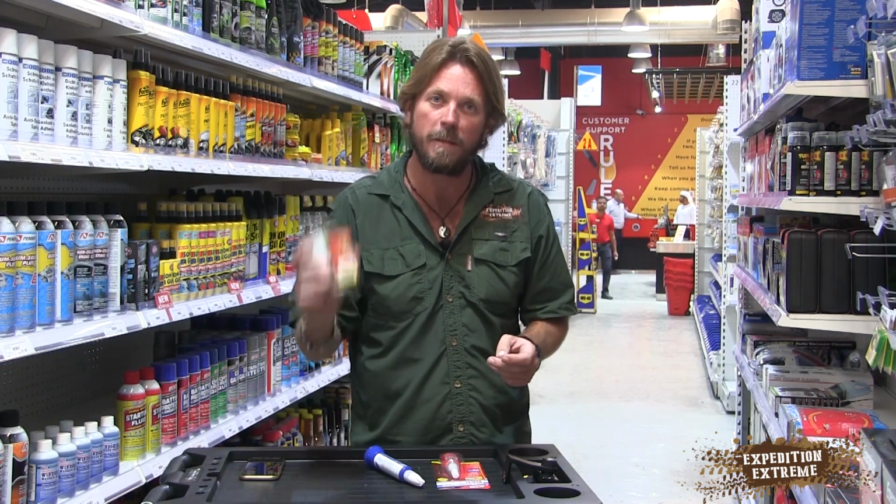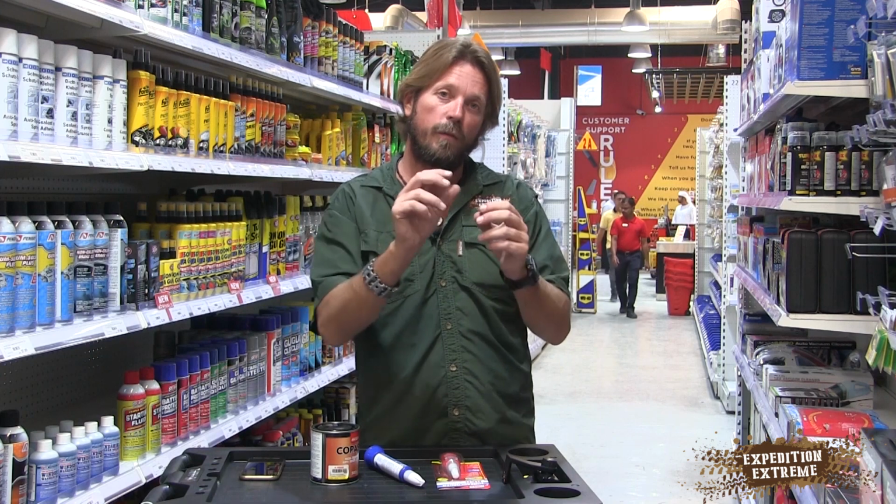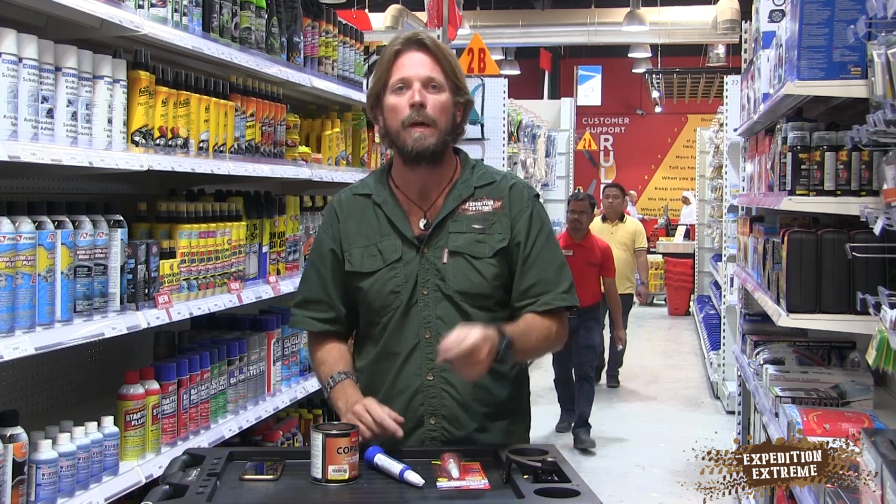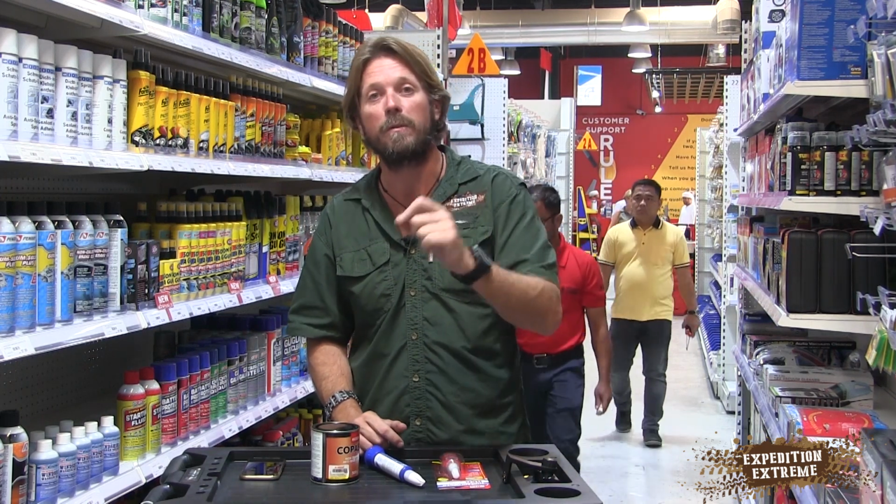And especially if you have copper slip on the rest of the thread, you won't have to worry about the rust. So there we go. We're securing your accessories and we're making sure that you can remove them without breaking those bolts in those hard to reach places.